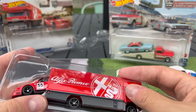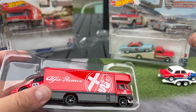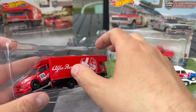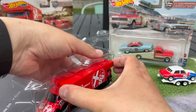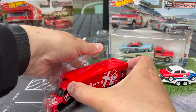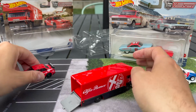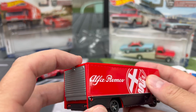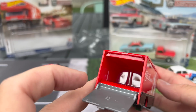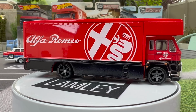Oh, this has a little, oh, that's kind of nice. Look at that. I was wondering, it looked a little dusty, but they've put a little protector piece on here. That's nice. I wonder if that just slides out. That is very nice, considering sometimes these can get, it's so wide it kind of sits right at the edge of the blister. It's kind of cool. All right, let's talk about the truck. Close that up. Cars fit inside. I don't think there's a little piece there to hold the car in position in the blister. We'll just keep it as is.